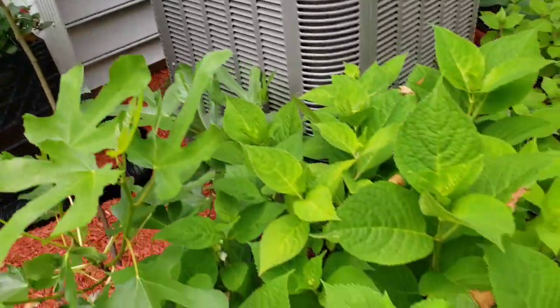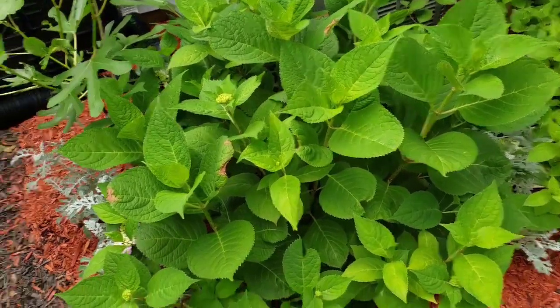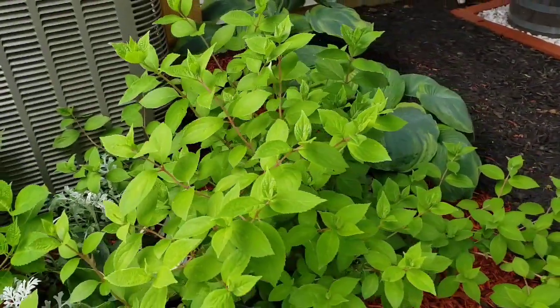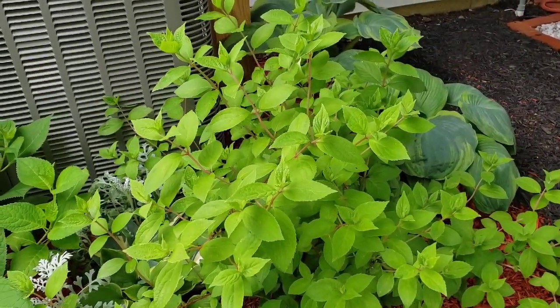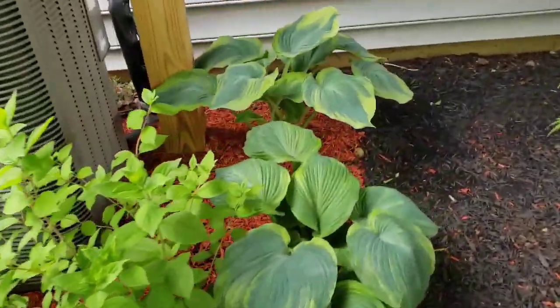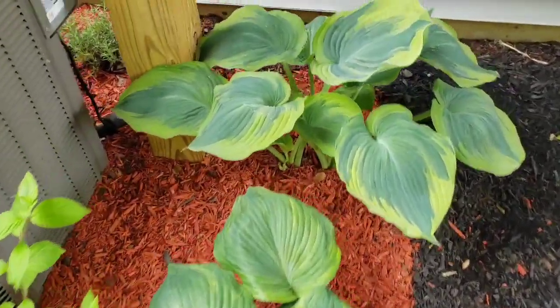Right here next to that, a couple more varieties of hydrangea. This one is starting to put on its blooms. Another hydrangea here. This one is similar to the one that's along the side of the house around the drainage poles. And then right along in here are those beautiful Earth Angel hostas that we planted recently.